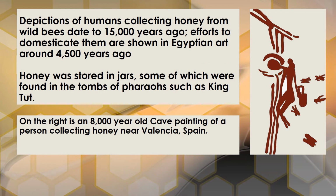Depictions of humans collecting honey from wild bees date to 15,000 years ago. Efforts to domesticate them are shown in Egyptian art around 4,500 years ago. Honey was stored in jars, some of which were found in the tombs of pharaohs such as King Tut. On the right is an 8,000-year-old cave painting of a person collecting honey near Valencia, Spain.